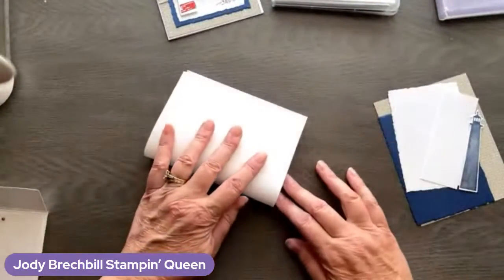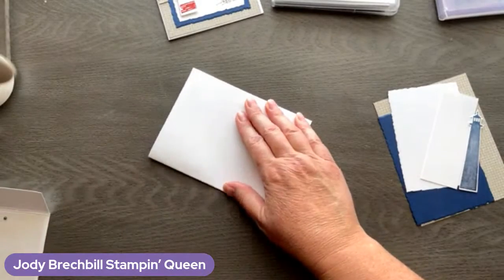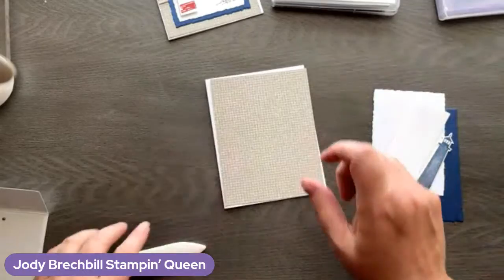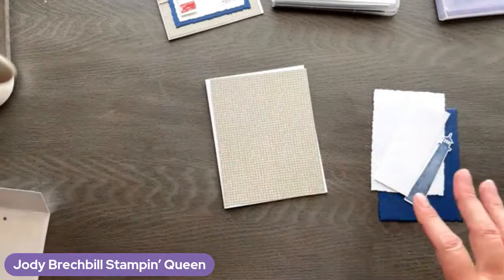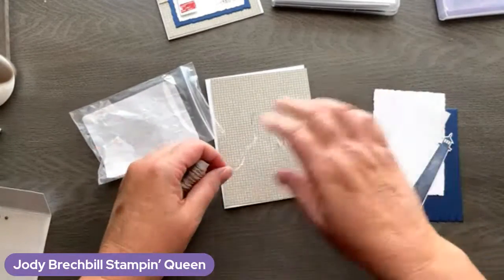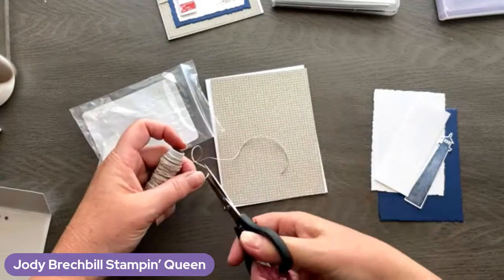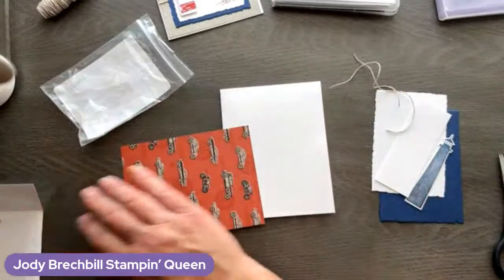All righty, there's our basic white card base. And I grabbed a piece of He's the Man designer series paper. And where did our linen thread go? We're going to do some linen thread here. So we're just going to wrap this around the edges here. I'm going to do 2 strips, and then we'll attach that to our card base.